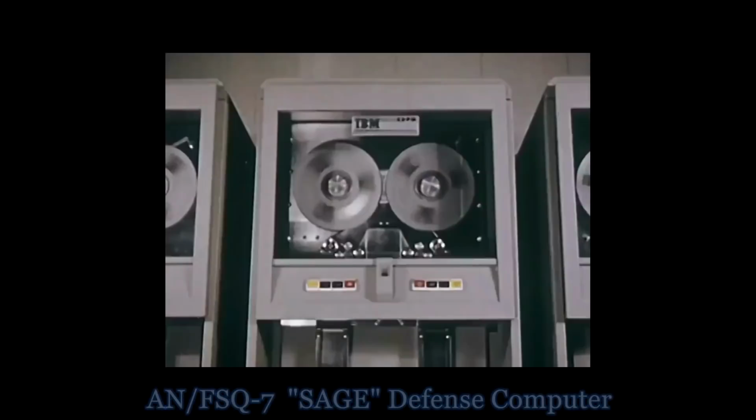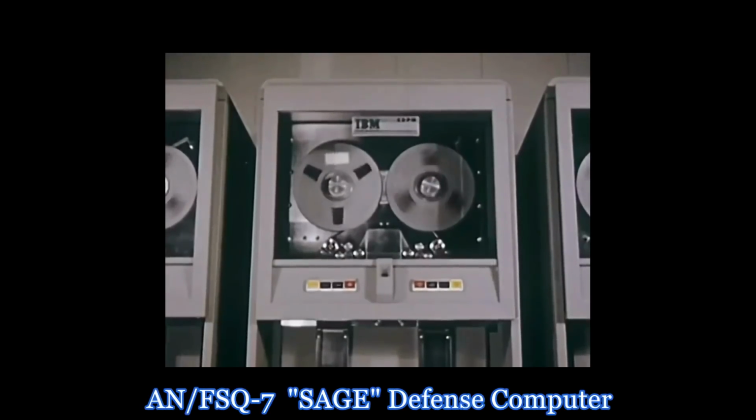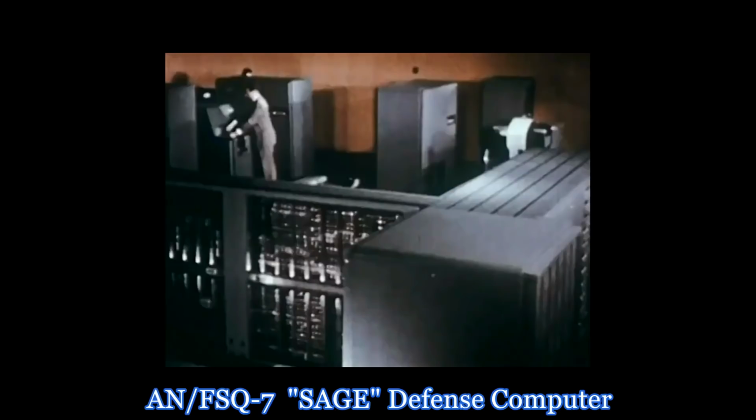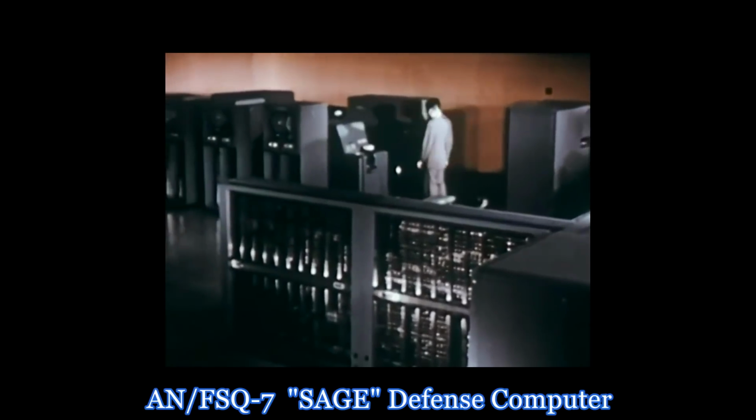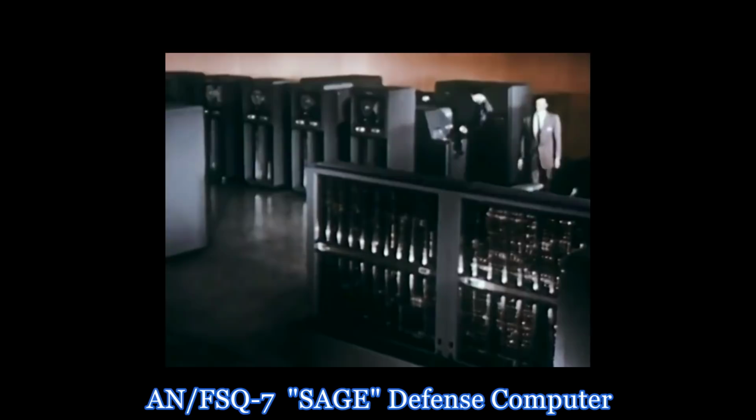Although the IBM 728 tape units, seen here, were physically similar to Model 727 units, they were designed to different specifications for use with the IBM SAGE computer, also known as the AN/FSQ-7.